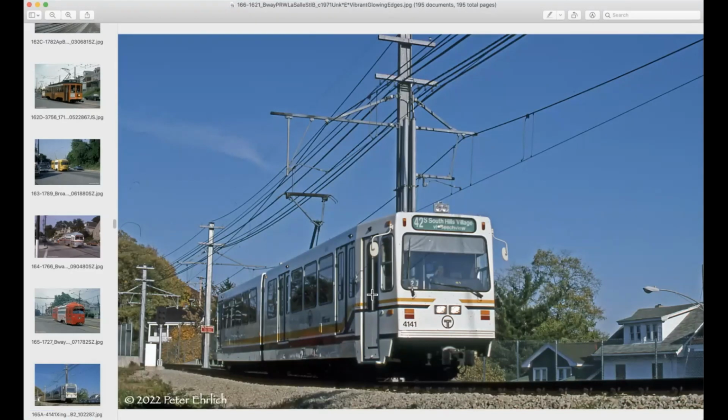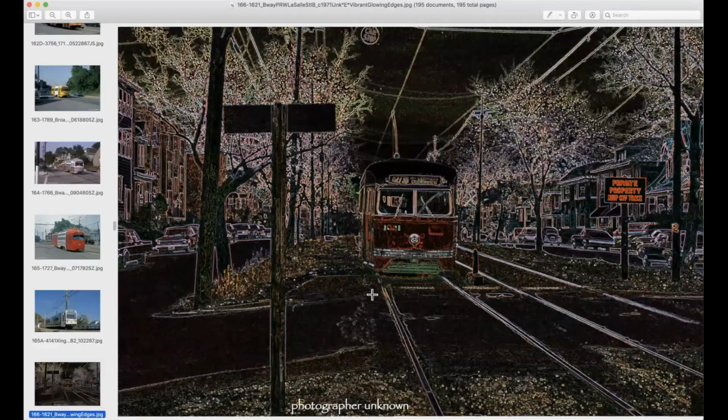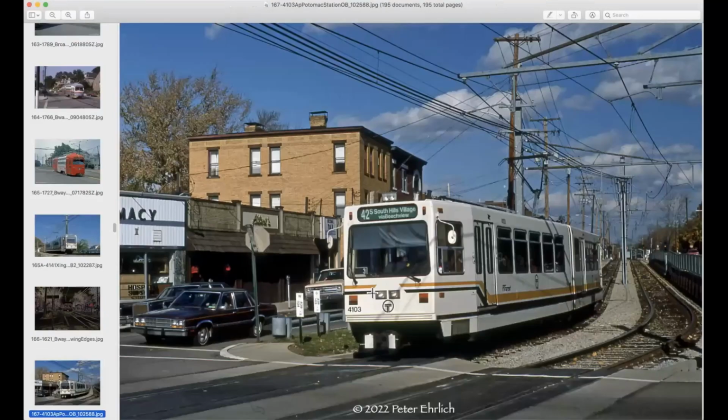This is a glowing edges shot of the short stretch of private right of way south of Neild Avenue, south of Wenzel. It's at LaSalle Street, coming into Potomac Station.